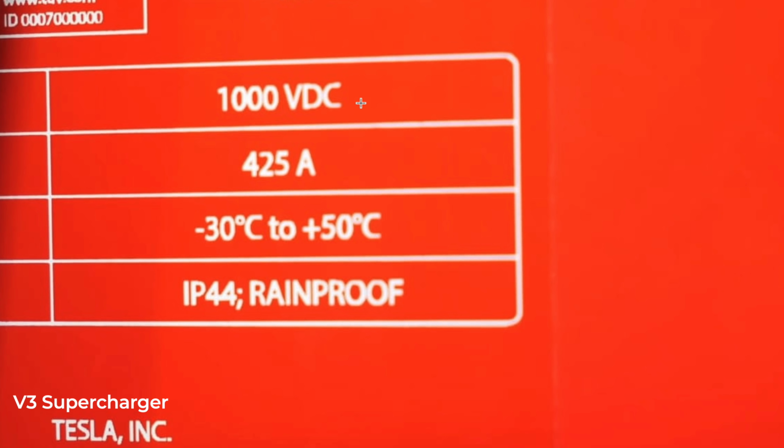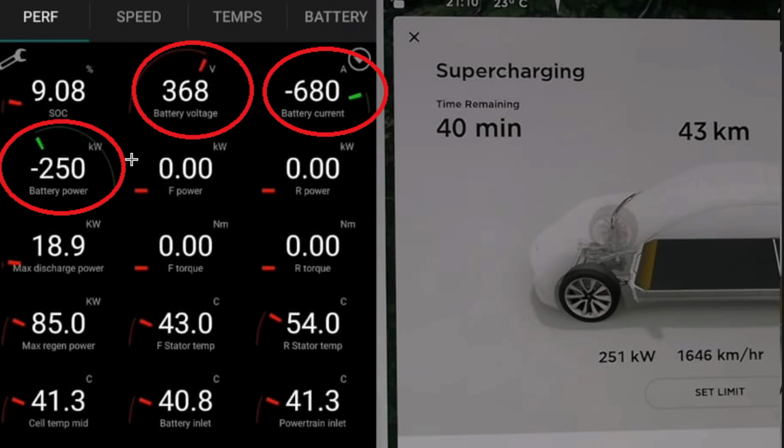On the label for those, we can see that the voltage is 1000 and the amperage is 425, so multiplying those together, we get a max power capacity of 425 kilowatts. So that's already higher than the 250 kilowatts that the vehicles can accept today, leaving some potential room for upside in charging rate. But back to the amperage, it appears that the amperage capacity is understated on the V3 chargers as well. We have a screenshot here of a Model 3 charging at that max 250 kilowatt rate, but with the voltage only at 368. So if we divide those 250,000 watts, 250 kilowatts, by 368, that gives us 680 amps, which is well above the 425 amps on the label.